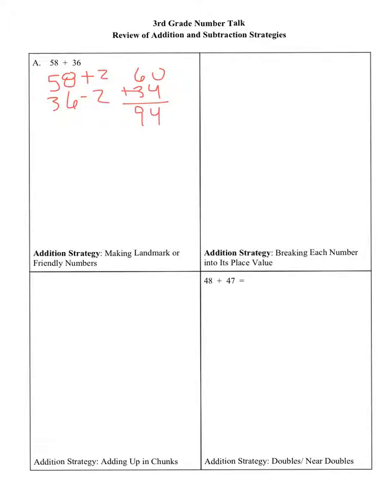The other way we can do it is breaking each number into its place value, which would have us say 50 plus 8, 30 plus 6. We know 50 plus 30 is 80. We know 8 plus 6 is 14. If we add those together, we get an answer of 94.